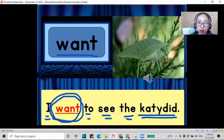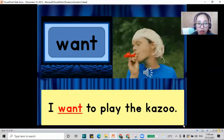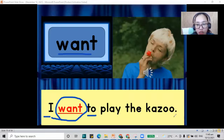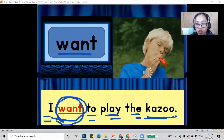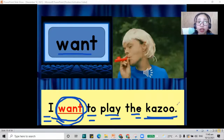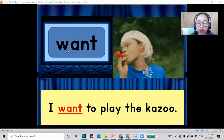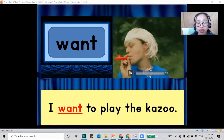Now, how about we move on to another sentence with the word want? I want to play the kazoo. The kazoo is a kind of instrument. When you blow into it, it will make a buzzing sound. So how about I play the sound of the kazoo? You have to listen.